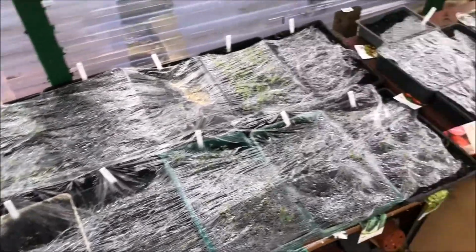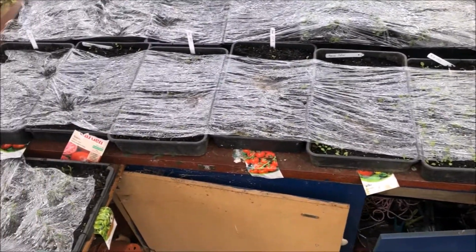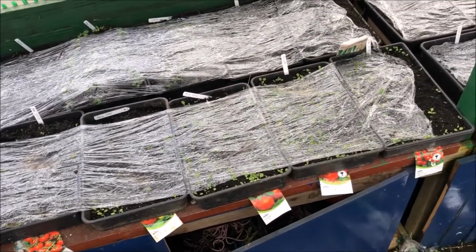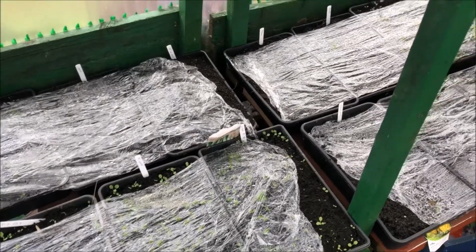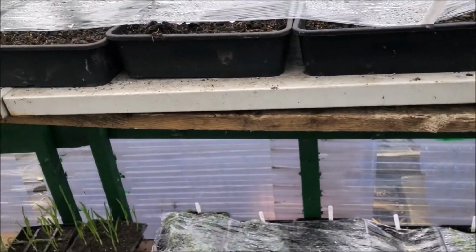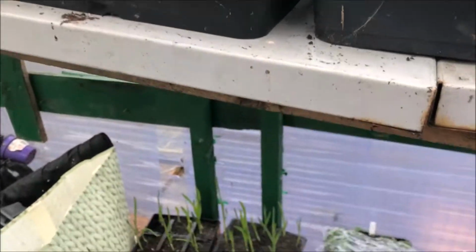And look at my seeds, they're growing. So it's time to take the cling film off and let them grow. A lot of weeds growing in these ones here. I've reused compost. Might not be my finest thing I've done, but hopefully I'll be able to tell the difference between weeds and the actual seeds, hopefully. But we'll see. Some little marigolds growing. So yeah, we're getting on.